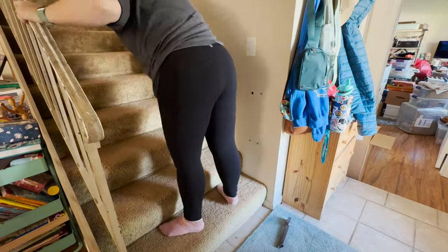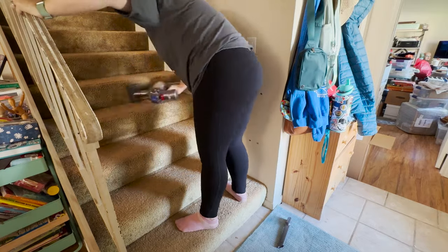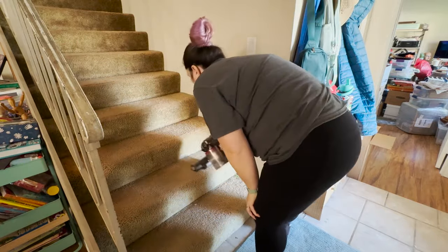It's a manageable space. That's why I started here today in this decluttering project, because it's kind of a quick and easy thing that makes a big difference in the space.